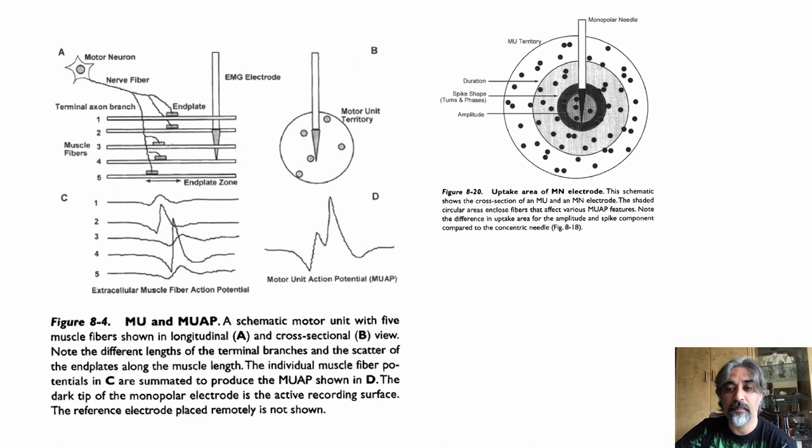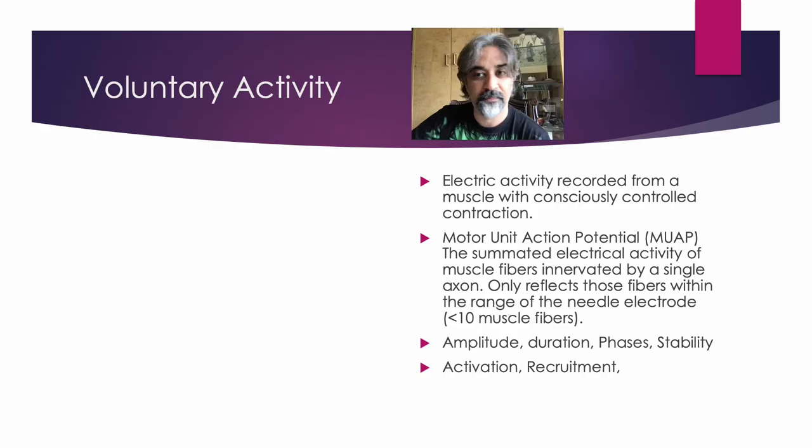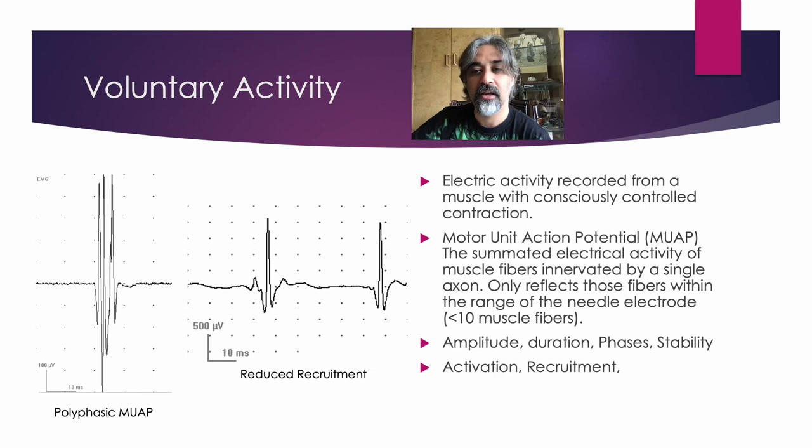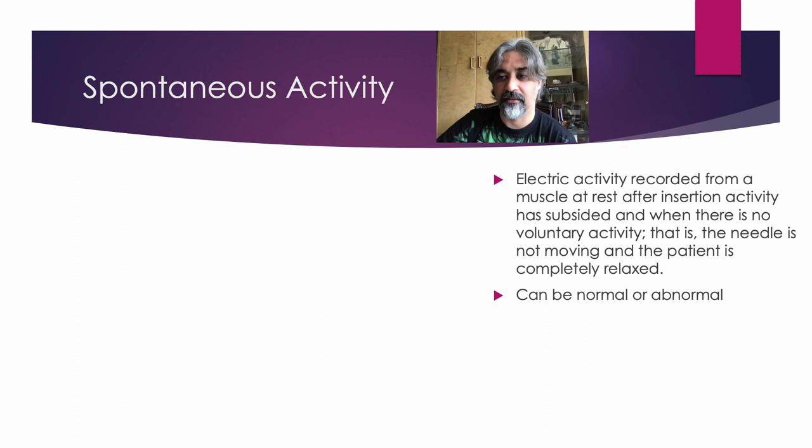In big muscles, you're only seeing the portion of the motor unit that's near the tip. The resultant MUAP, or motor unit action potential, has amplitude, duration, turns, and phases which we analyze and interpret for clinical reasons. Motor units are voluntary activity and really just one type of finding when the needle is inserted. We also document insertional activity, which is anything that's happening when we move the needle. And spontaneous activity, this is seen if the patient is relaxed and we're not moving the needle.